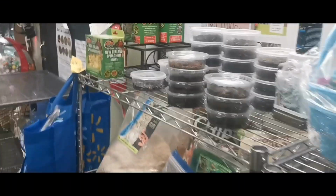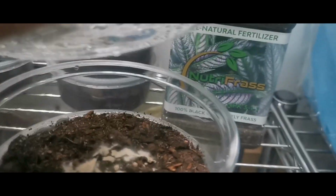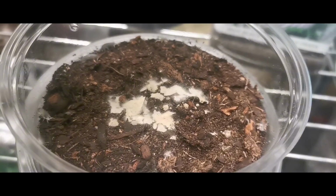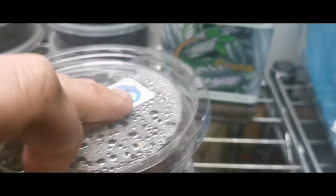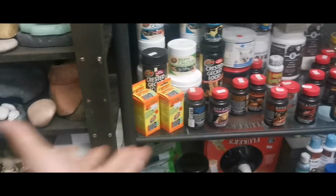So you walk in, you see some supplies, some substrate. Here we have some lovely little isopods, mostly just for geckos. And these guys are what we use as cleanup crews. These guys will eat mold and poop within the enclosures and turn it into plant food. Then we have some supplements and some supplies over here.